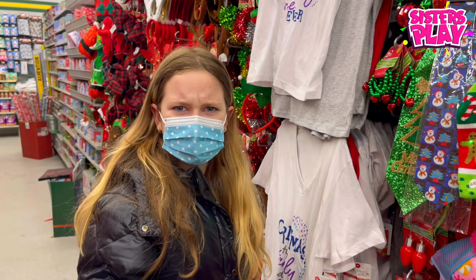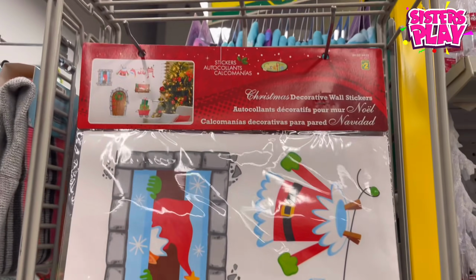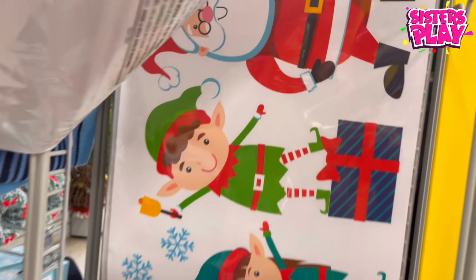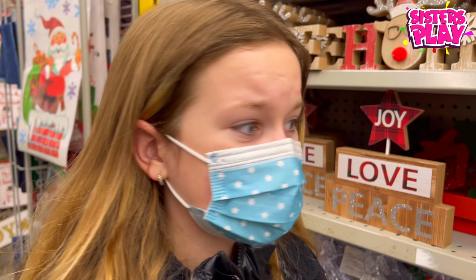Guys, do you have Christmas days at school, where you have to dress up for Christmas? Because if yes, this is literally perfect. Even cute earrings. I really love wall stickers and I want a lot of these. Look how cute. Is there any different ones? Oh, I'm definitely taking this one. It's the cutest. Guys, I don't think there's ever been anything cuter in dollar store than this.